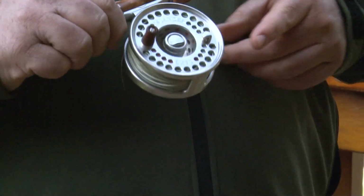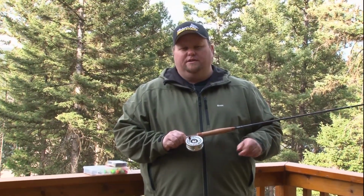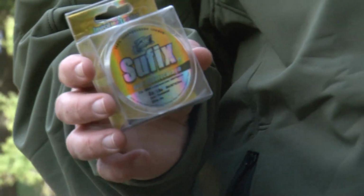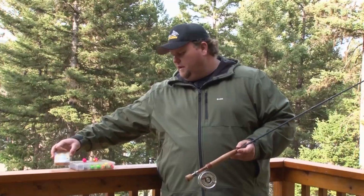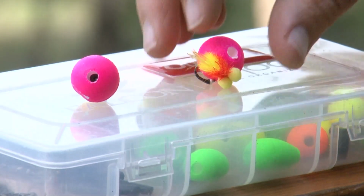The sinking line on that is a Type 6 Cortland. This one here is a Cortland Precision 5-weight line. Leaders are Climax leaders, 9-foot Climax leaders to a barrel swivel. And then we tipped it off with our Suffix fluorocarbon leader. We'll talk a little bit about the flies and the strike indicators next, folks.